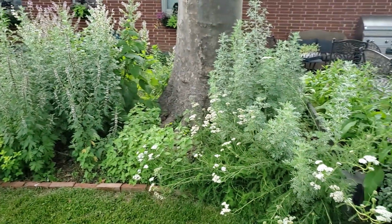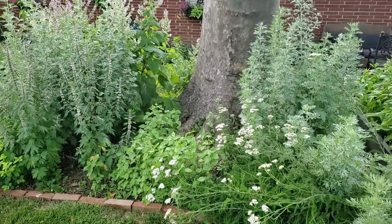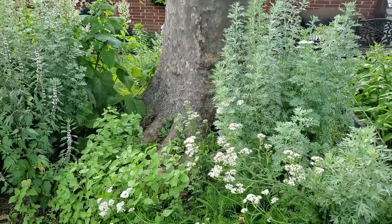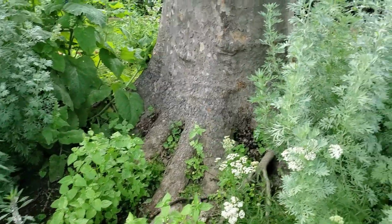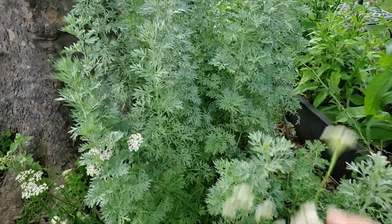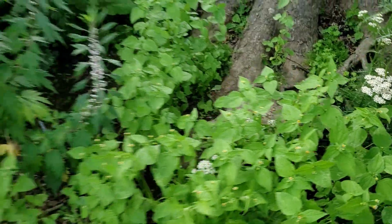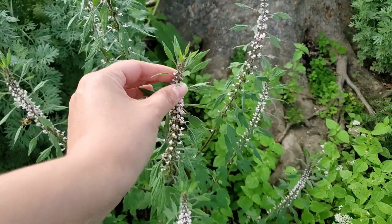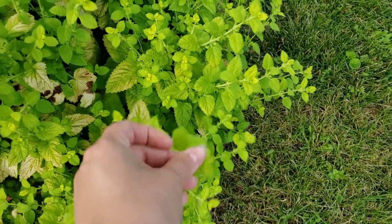Okay, will you look at this? This is our apothecary, we've termed it. It is filled with perennial herbal plants that have medicinal properties and are really good for you, and they're also really beautiful. This is yarrow. We have wormwood. This is feverfew, which I just planted this year. Valerian, perhaps? I don't exactly remember what this one is called. This is lemon balm, which has such a lovely scent. It smells like gumdrops to me.